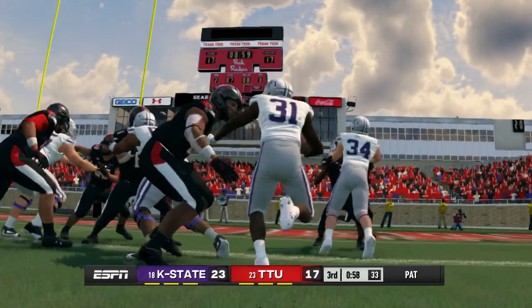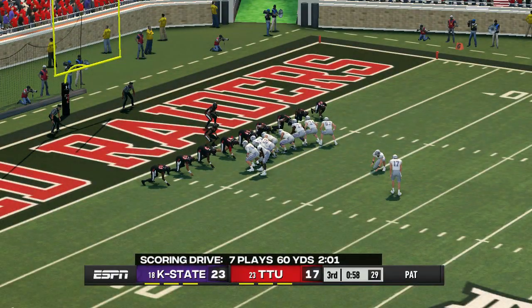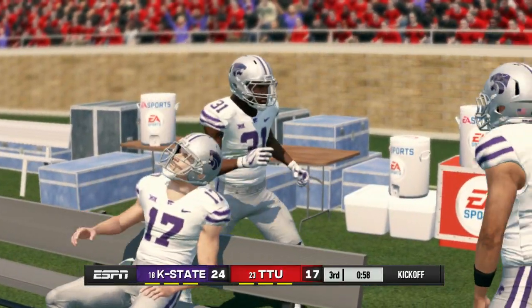On that end zone and ran with some real purpose there. That is a clutch touchdown. Tie game, and they find a way to put it in for 6. I know there's a lot of time left, but that was a big one. And he tacks on the extra point.